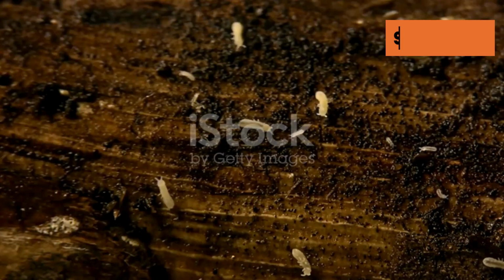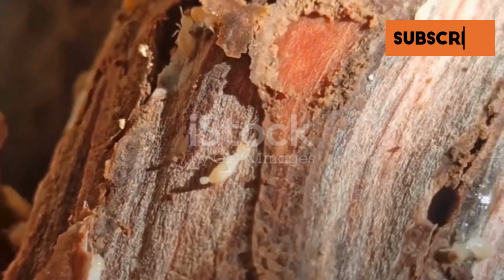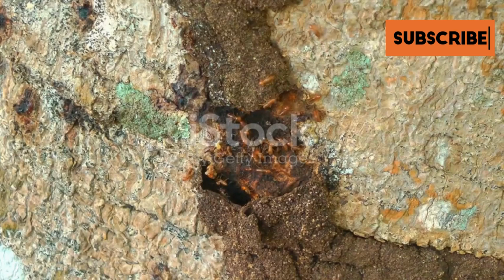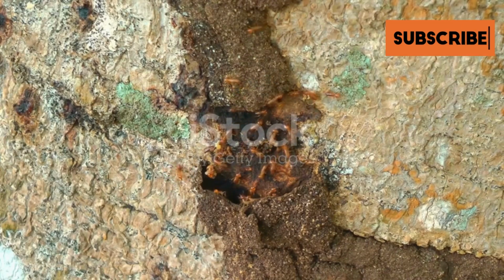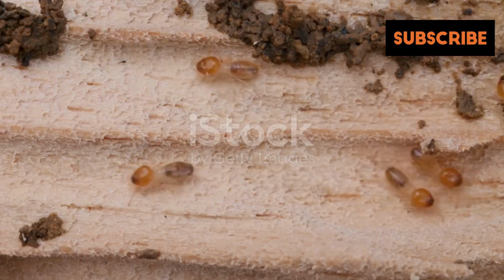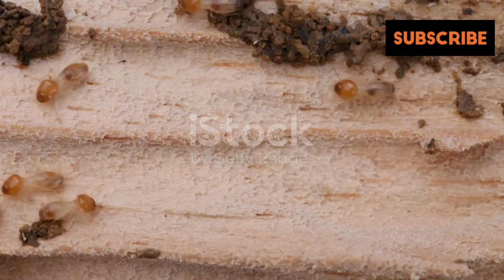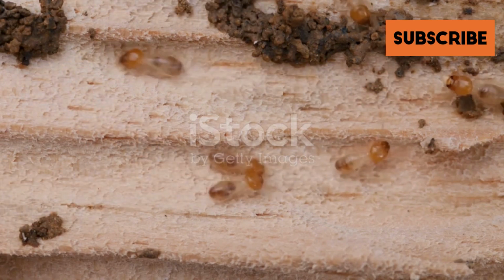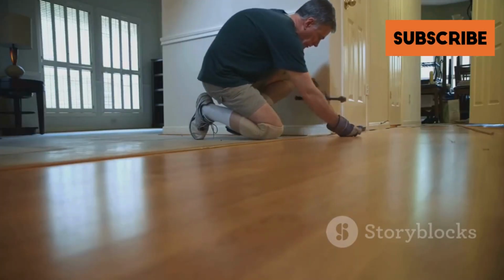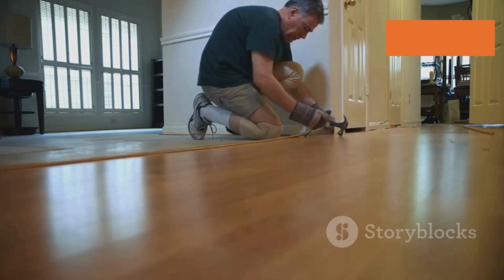Look at this. This is what we're up against. These little critters, termites, they're not just a nuisance, they're a nightmare for any homeowner. They get into your wood flooring, your joists, your beams, and they don't make a sound. You could be walking over an army of them every single day, completely oblivious while they're feasting on the very structure of your home. It's a silent invasion happening right under your nose, and by the time most people realize there's a problem, the damage is already extensive.